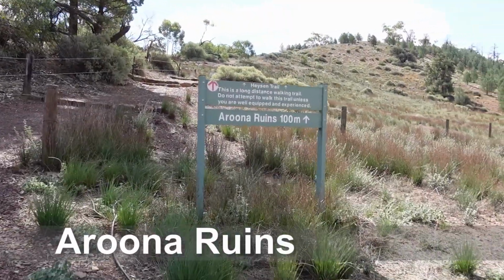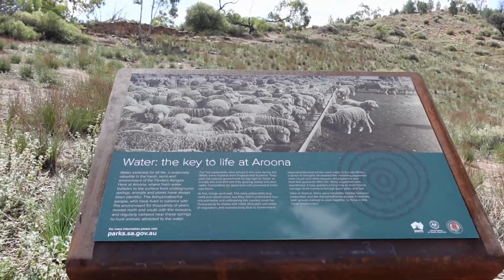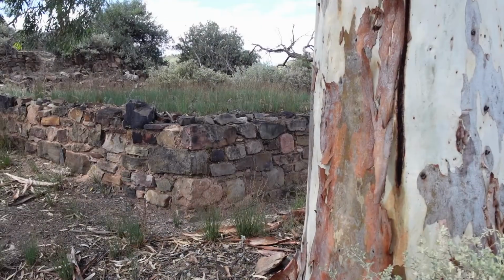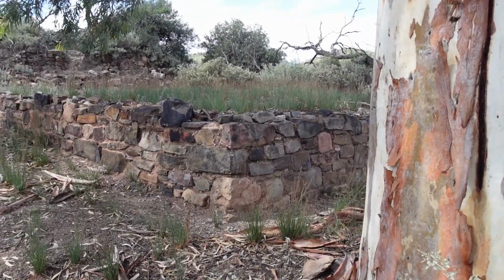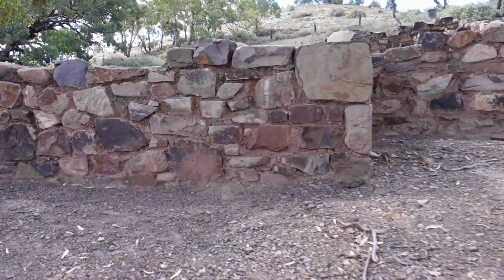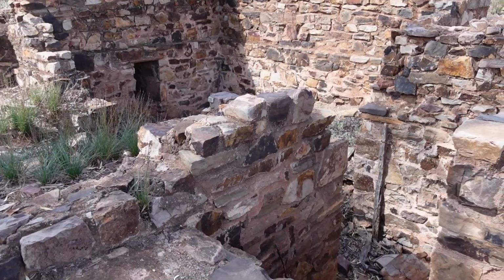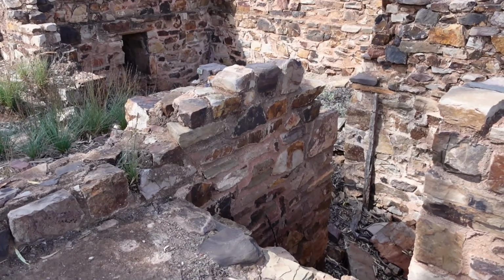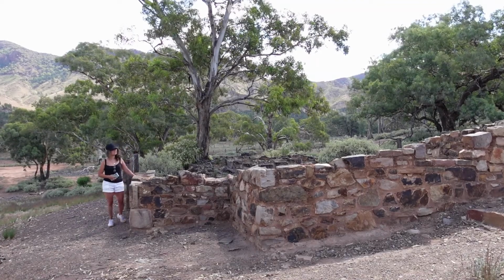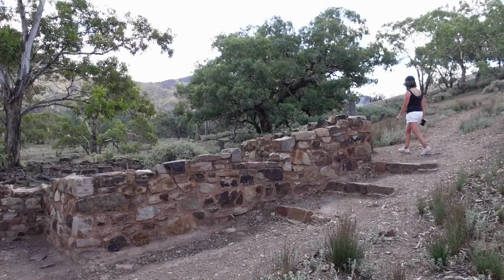John Hayward, the first pastoralist to arrive in the region, took up the Aroona Run in 1851 and stocked it with 3,300 sheep. It was a harsh life, but by 1853 his flock had increased to 9,500 sheep. In 1862 he sold the property and returned to England. Lucky for him, as from 1864 to 1866 the severe droughts devastated the area and destroyed most pastoral runs.